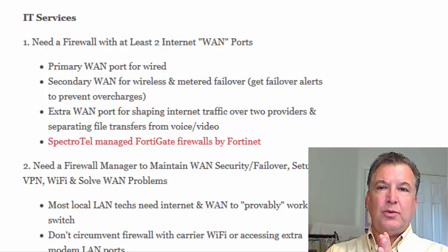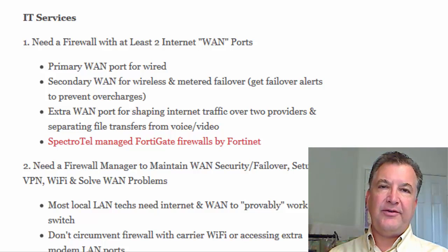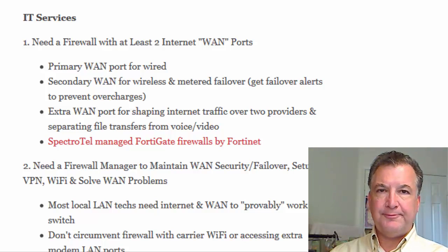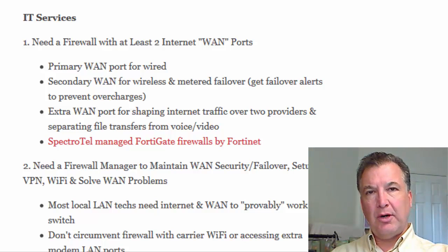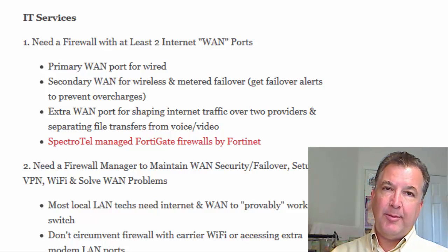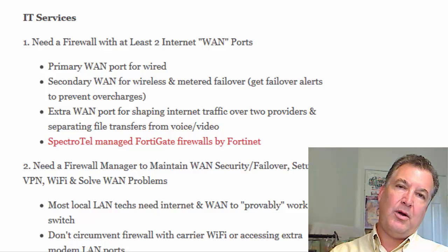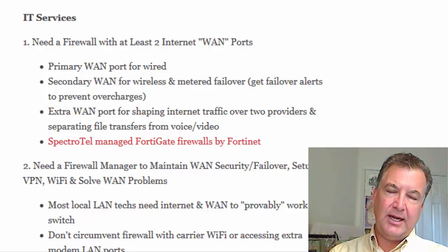Now, all of the computers in your office are most likely going to be connected by cables, unless it's all wireless. But most offices connect their computers securely with Ethernet cables, and then they go back into what we call a patch panel. The patch panel is all numbered, corresponding to the plates on the wall out in the office, so everyone knows what everything's plugged into. Then from the patch panel, it goes into the switch, and from the switch back to the firewall, back to the modem, and out to the internet.